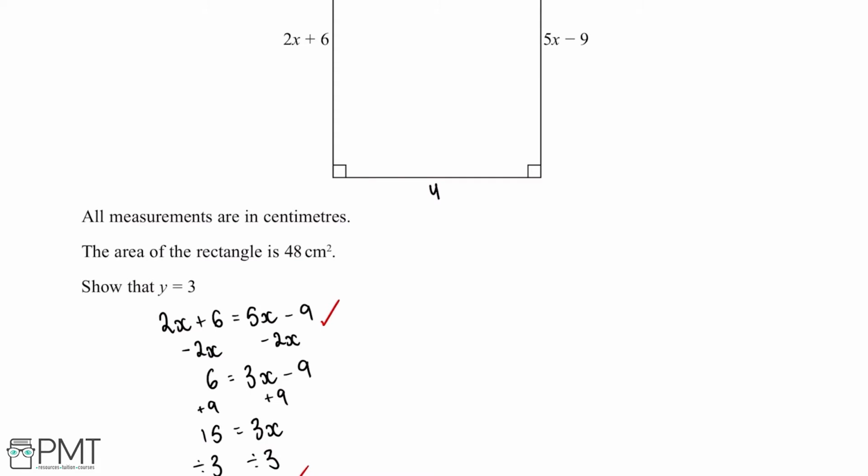So if we start off with 2x plus 6, we'll substitute in the 5: 2, and then 5, plus 6. We'll do our multiplications first, so 2 times 5 gives us 10, plus 6, and 10 plus 6 is equal to 16. So we can write this in.